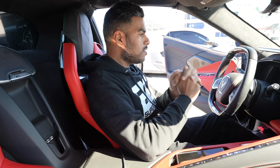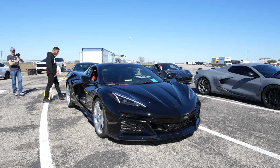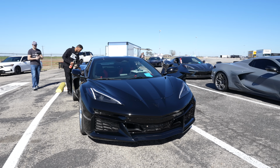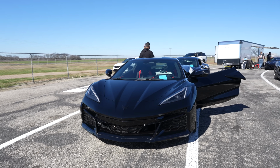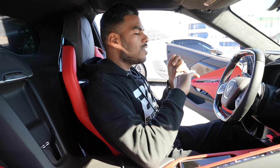We have gotten to the track. We drove this car from the dyno to the track, and we are ready to make a pass. Literally a stock ERAY Corvette with our valve train kit and a twin turbo kit. So this car should be pretty healthy.